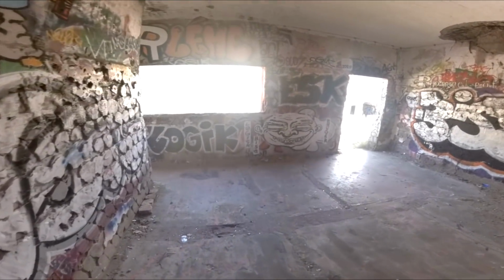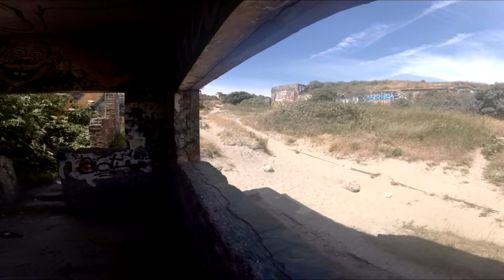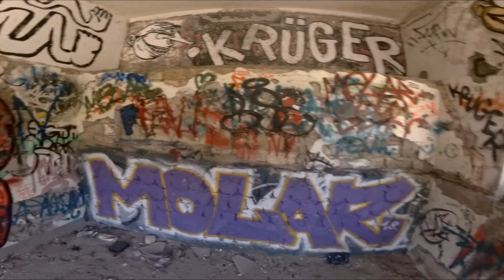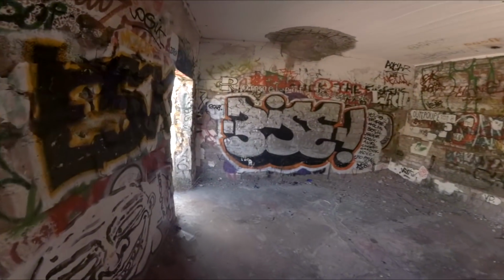So if we head back out through this door, there's not really much in here to be honest. You've just got the large central embrasure, which in European pillbox style buildings would have been used to hold large anti-tank guns. I didn't even see that. But yeah, that could be what that embrasure's for, but I'm not really sure, so we'll see.